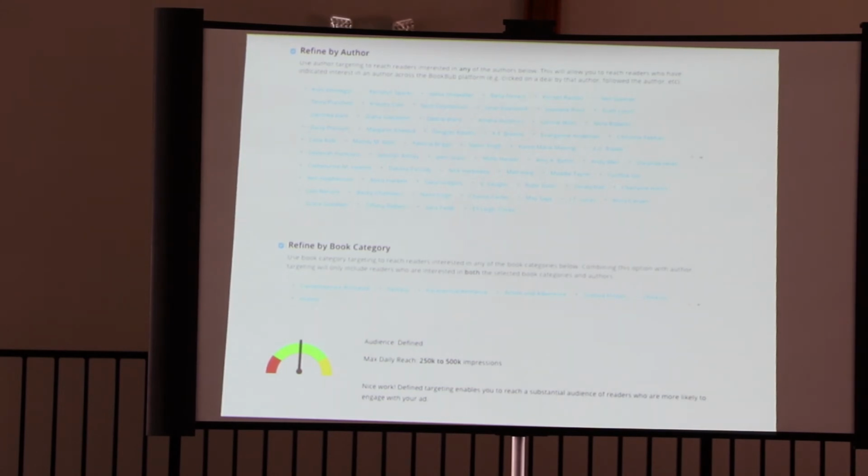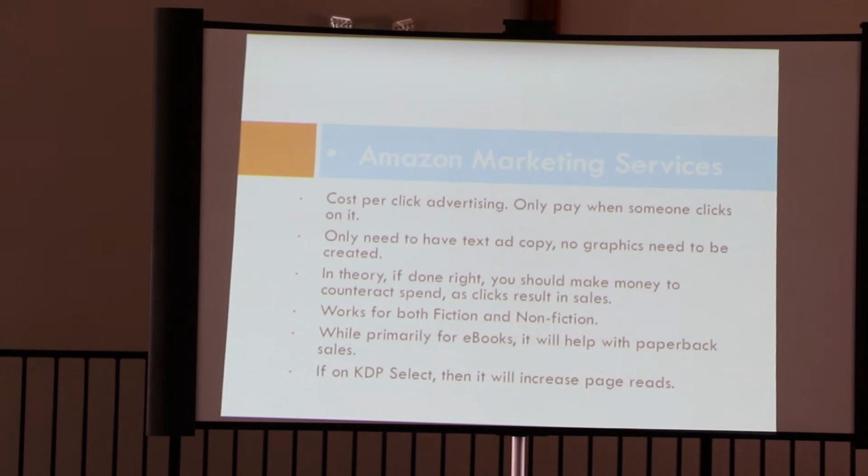And it's cost per click, so you don't pay unless somebody clicks on it to go to your book. All right, so that's one. And the next one is my favorite in the whole world, Amazon Marketing Services. I know a lot of people are like, oh, I did it and I didn't get anything from it. There's tricks to it. I just did a presentation last week on it.